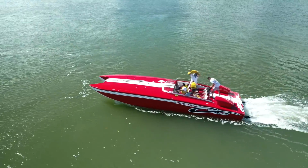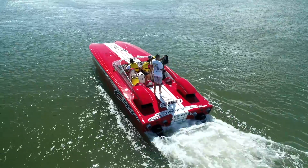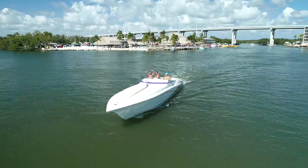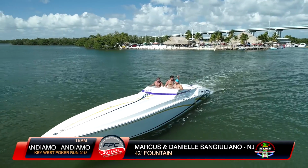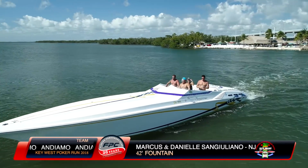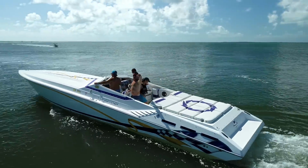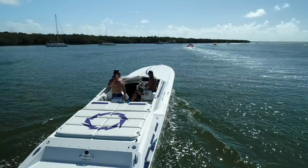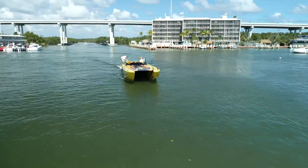Kelly and Anna Crace again with this 368 Skater. Again, a very, very good turnout from Skater overall. They themselves, I think, had about 23 or 24 boats. And a lot of Fountains here too. Marcus and Danielle, once again, we saw them earlier in this 42 Fountain with Mercury Racing 525s. An Executioner model. Don't see a lot of those. Most of the time, it's Lightnings.